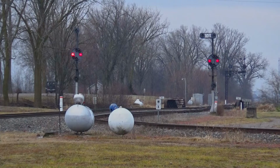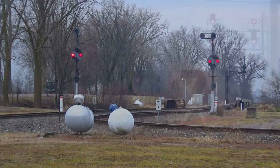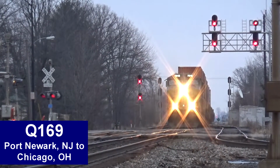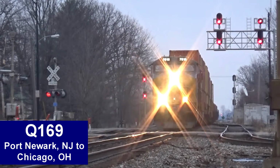Evening is finally beginning to descend on Deshler, and if you ask me, there's nothing cooler than seeing those CPL signals lit up even after nearly 100 years in service. Next train is Q169, a short intermodal train carrying only 8 sets of well cars.